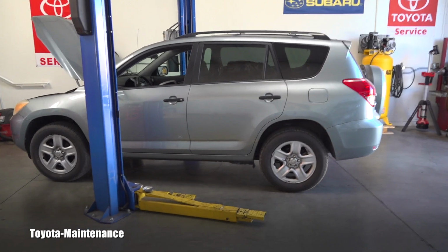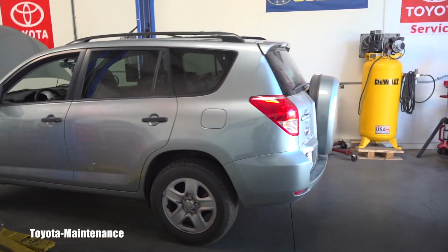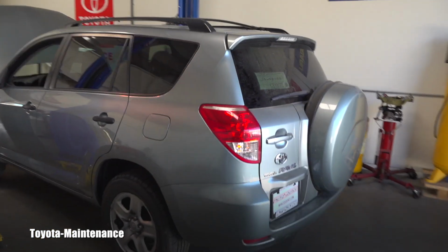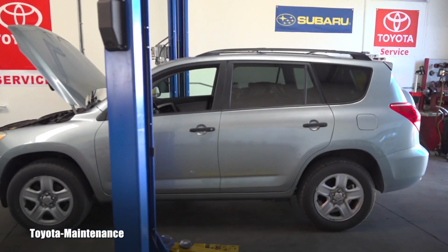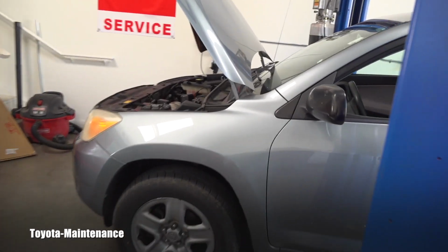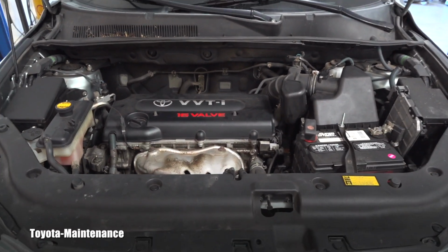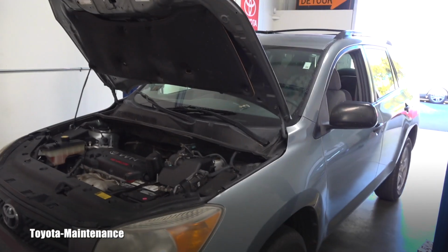I've got another new customer today, and this customer owns this lovely 2007 Toyota RAV4 with a 4-cylinder engine. It's a 4-wheel drive, and I'm doing a very detailed inspection of this vehicle. This one actually came to California from Utah, so as you would expect, there will be some rust on the body, but nothing catastrophic, definitely.